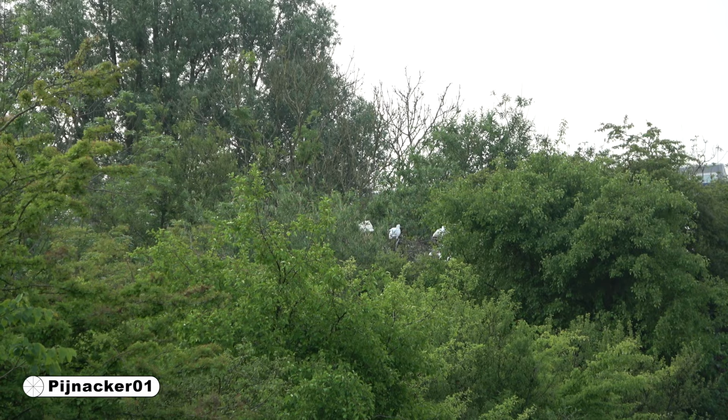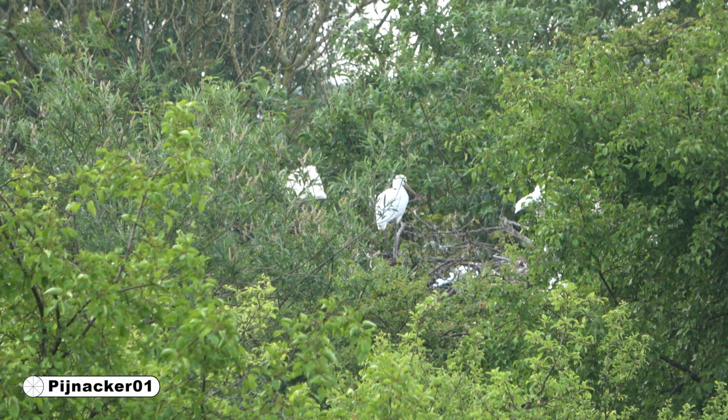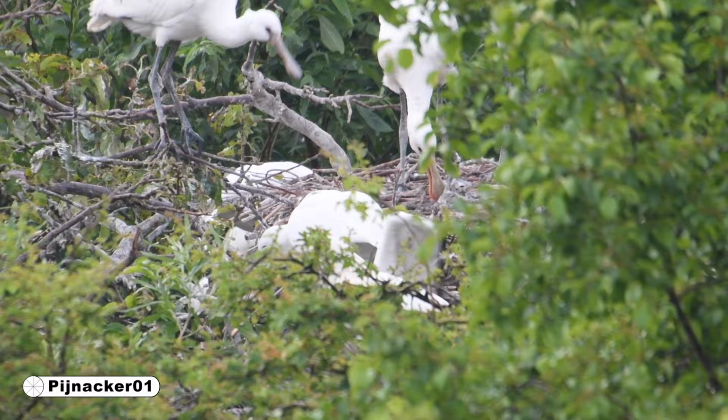Here we see the young spoonbills. You can tell that because their beaks won't be as black. Sometimes they'll have black wingtips. They're a little bit older. And yeah, you see they try to flop around and they're learning how to fly. See, their beaks are a different color. I think you see one adult here. They're all following the adult looking for handouts, of course.